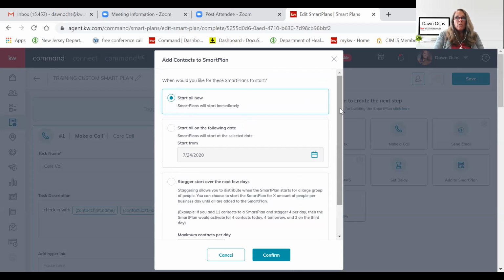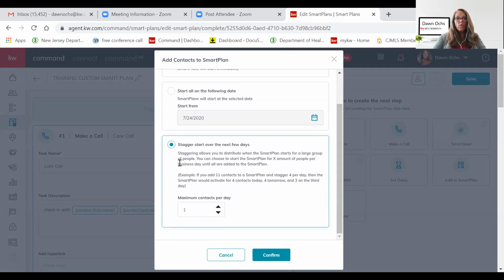The trick is staggering them. You could have them all go out on the same date, but if you have built in there that you have to make calls individually, and you know that you can only make a certain amount of calls every day, then you can actually stagger the start date over the next few days. You could stagger how many contacts per day out of this smart plan you're going to call.